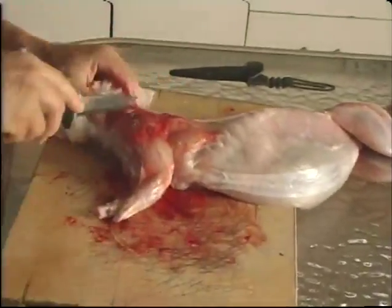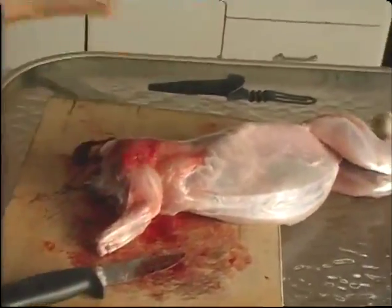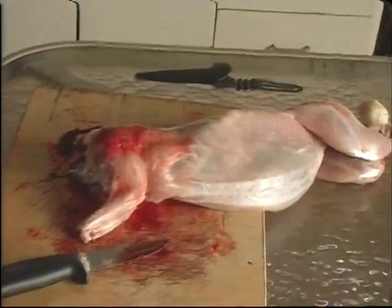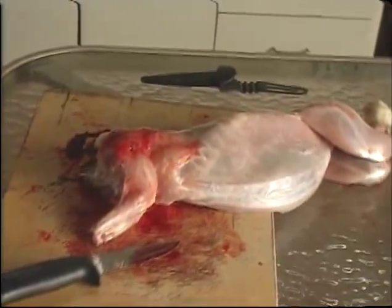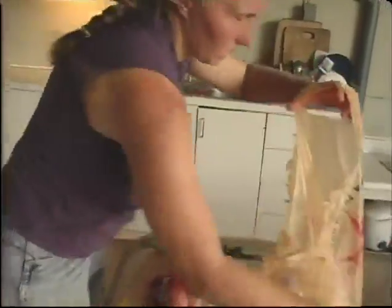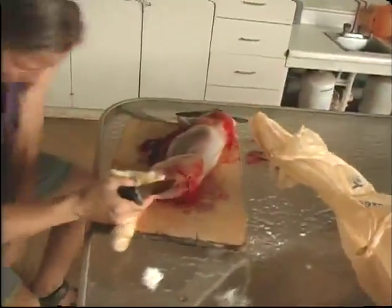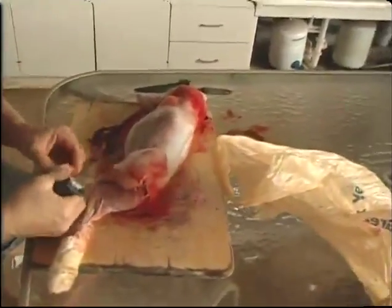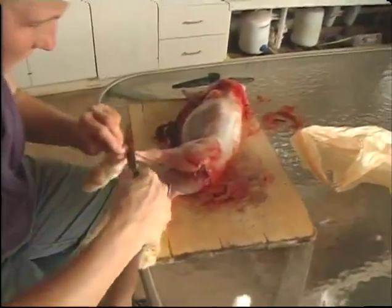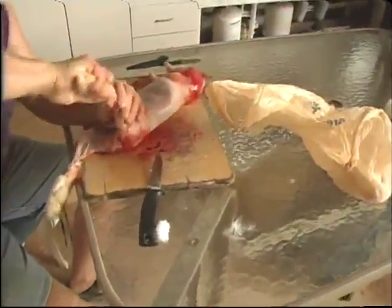Now, since you've already broken the neck, the head will come off real easily. I'll just go ahead and put these parts in a plastic bag to save as dog food for later. The hocks are similar to the front. You just break that tendon and then, oops.